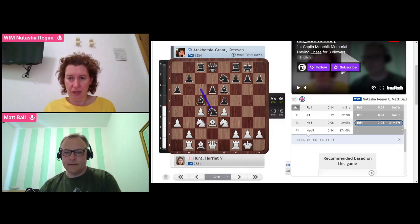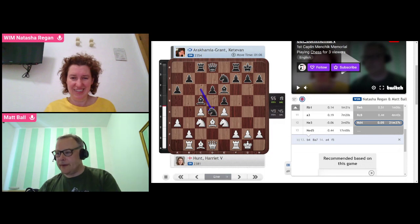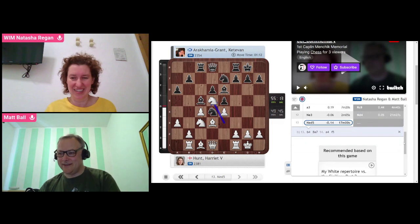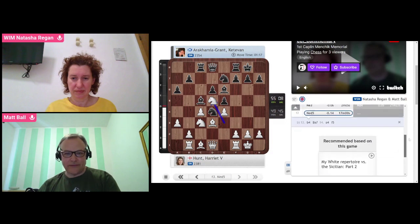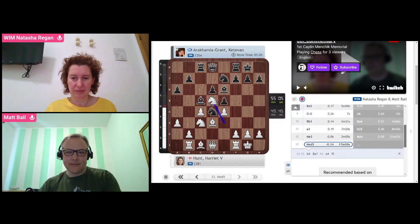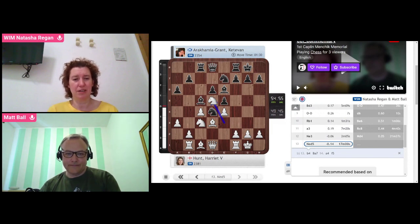Okay. So now we were at move 9, weren't we? We were, and we were speculating. You can see a little variation still on your screen there with b4 and so on. But Harriet, of course, chose a completely different way of doing it, and she has gone knight to d5. That's a very nice square for the knight with the two pawns protecting it. And obviously Black can't kick that knight away with any pawns. So nicely placed.